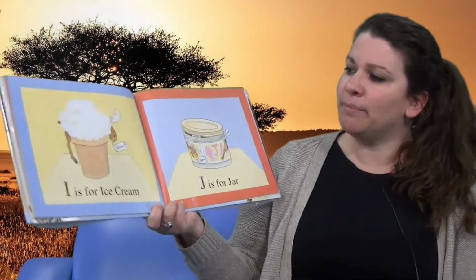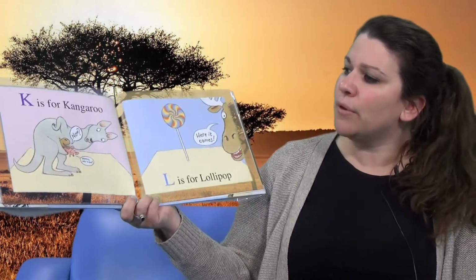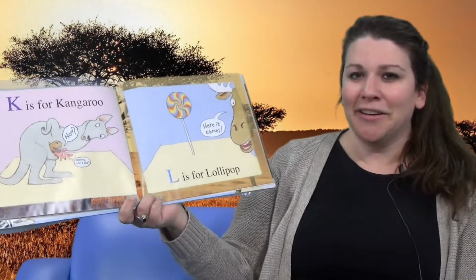I is for ice cream. "No." J is for jar. "No." K is for kangaroo. "Mommy, who's that? Now?" L is for lollipop. Here it comes.